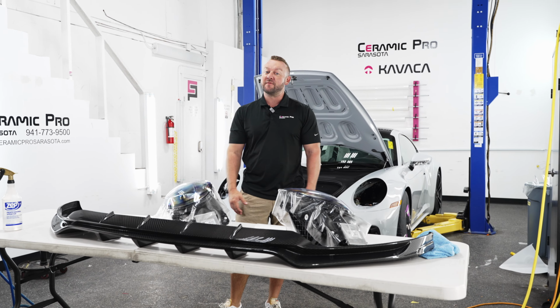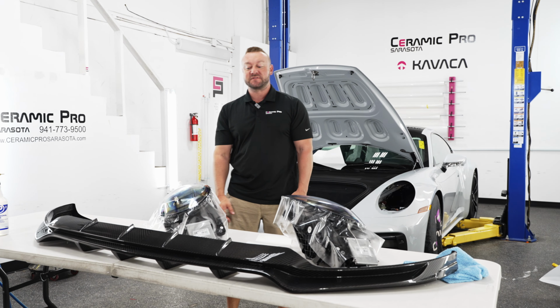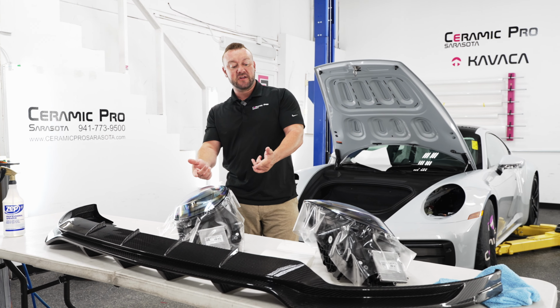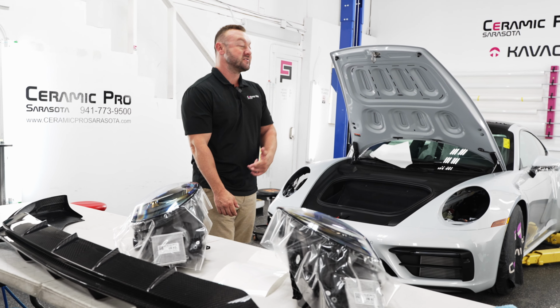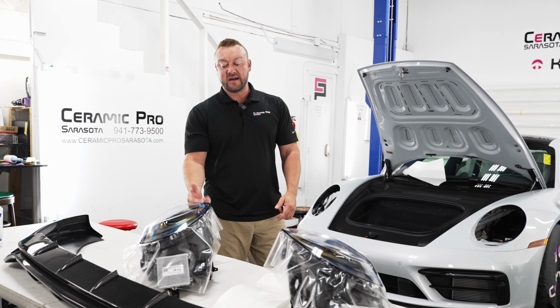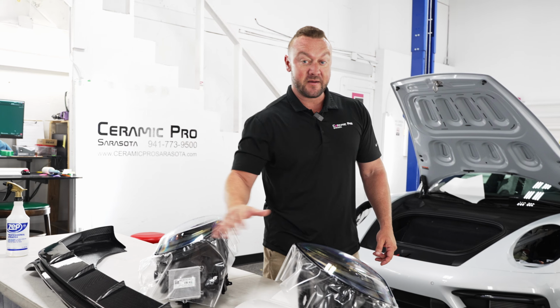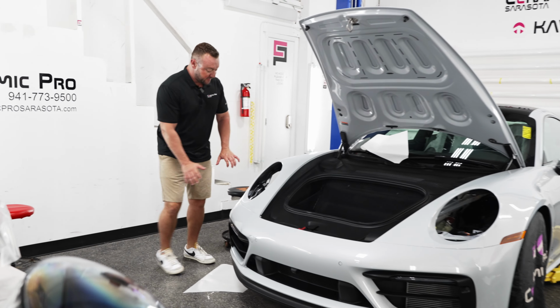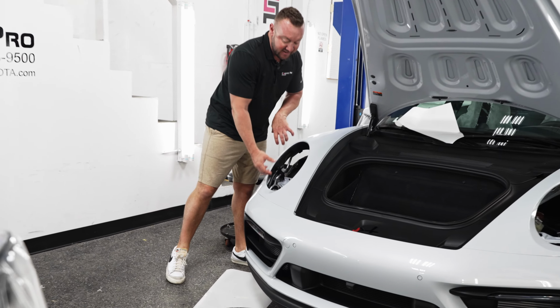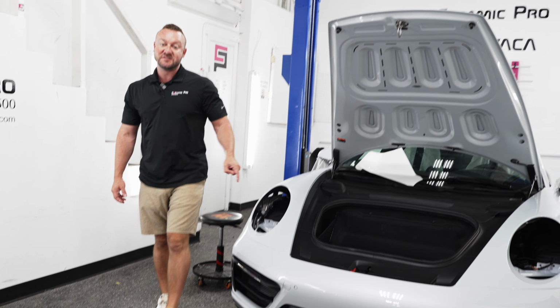You know, we get asked a lot, why are your prices more than other shops? One of the reasons is if you're looking at our PPF right now, you see the headlights are out of this Porsche. Yes, we go above and beyond, removing headlights, fully wrapping them. And one of the reasons that we remove the headlights as well is that the PPF can actually go around and in the headlights so you don't have any exposed seams.